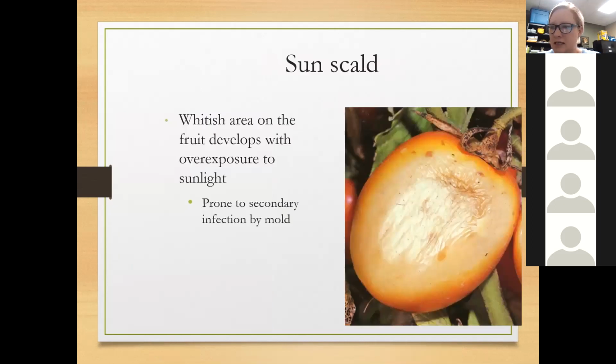Now, we talked about sun scald, not over pruning your plants, making sure that tomatoes that are still on the plant have some protection. But tomatoes are kind of like our skin. If we get too much exposure to sun, they sunburn just like we do. So that is what this picture shows here. It shows what sun scald on a tomato looks like. And once this happens, it can cause other issues, secondary issues like mold to start to set in.